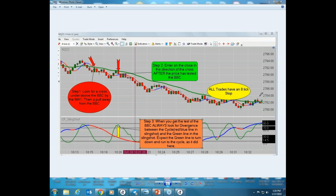Ideally, what we want is everything to be the same color. MA1 is red. We get a red candle. And we have a cycle that is red. Not only that, if it especially has a nice slope to it, even better. And as long as the market is making lower lows, that is the ideal situation. That puts all the probabilities in your corner. And conversely, if we have a bullish setup, then we're going to want a bullish MA1. We want the blue line to be piercing the BBC and being blue.